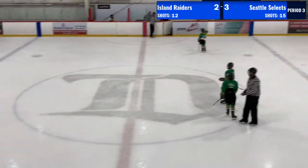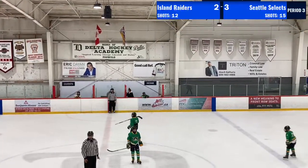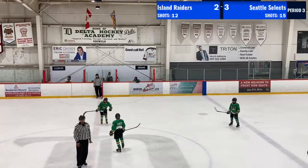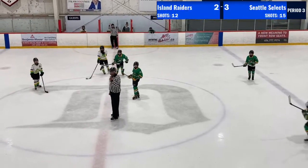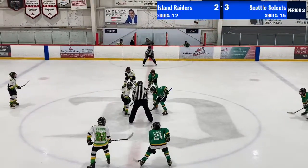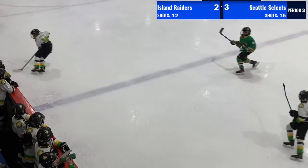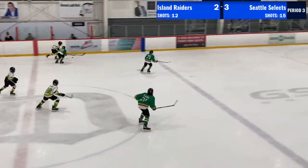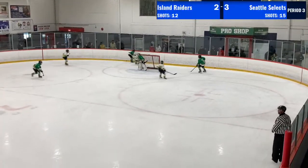How does that work? Do we have a player out of the box? No, because it was still 4-on-4. So back to the box goes Jace. Seattle takes the lead, and the Raiders have a bit of a hill to climb here with 12:30 to go in the third period, and they're about to go down a man here as Seattle will be on the power play shortly.